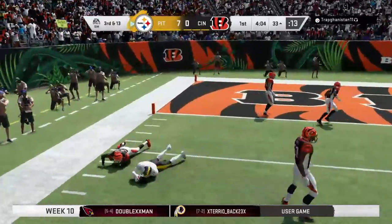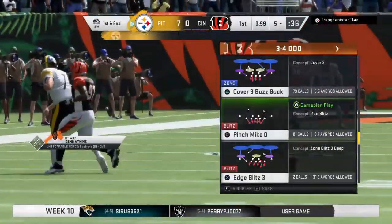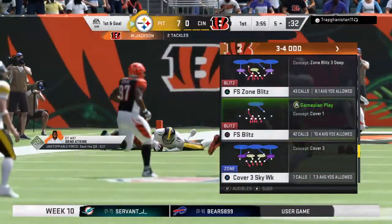Open man, Smith-Schuster, it's complete. And he gets it all the way down inside the 10 and marks him at the 5. They're able to convert on third down, and that sets up a 1st and goal.